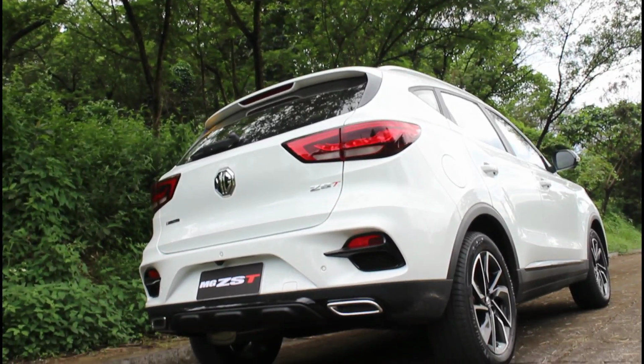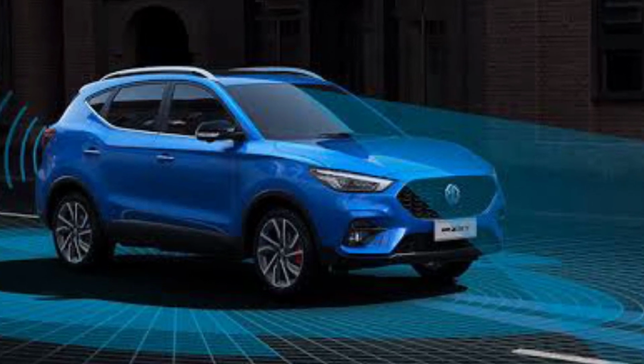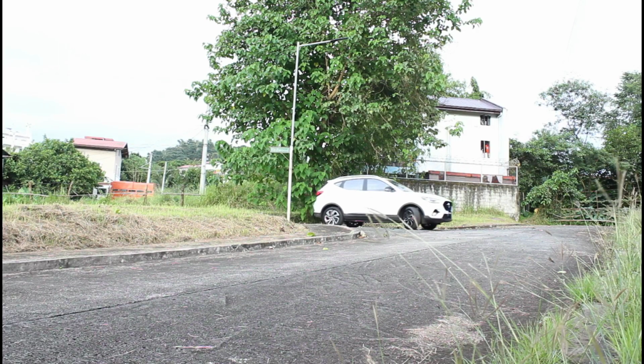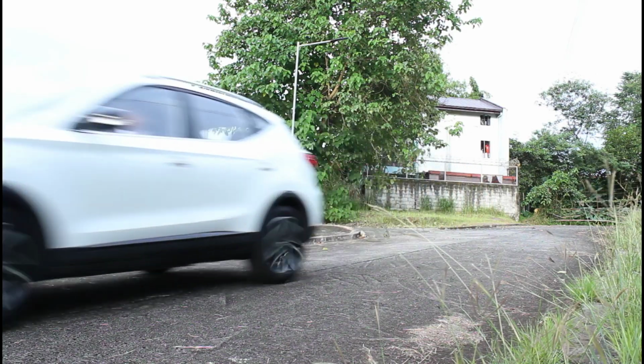But it doesn't end there, because where the ZST really leads is in terms of safety. Because you'll be hard-pressed to find another subcompact crossover at this price point that offers you features like rear cross traffic alert, blind spot detection, and lane keep assist. But is this all show and no go, or can it now keep up with the other contenders in terms of performance?